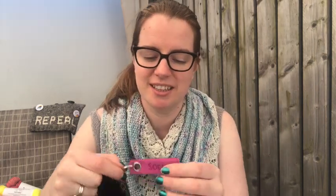I'm using Barbara's, Barbara who knit this shawl. She has these amazing little tags here to tell you what's in your bags, because sometimes you forget, you know.